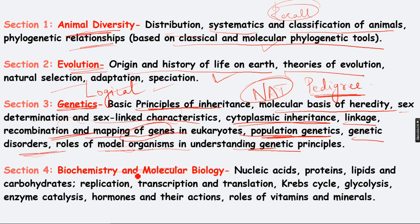Section 4 will be biochemistry and molecular biology, wherein you will be talking about the general stuff like nucleic acids, proteins, lipids, and carbohydrates. They will be tested not at as high a level as in biochemistry, but at somewhat similar levels. But you should be getting a complete picture of the entire section, like the Krebs cycle, glycolysis, enzyme catalysis, hormones and their actions, roles of vitamins and minerals, etc. Enzyme catalysis, you should also be able to do enzyme kinetics, and you should also know the competitive, non-competitive, and uncompetitive enzymes.